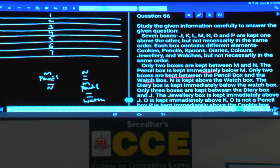tell me how many boxes do we have? 1, 2, 3, 4, 5, 6, 7, 8. But whereas we should have only 7. Hence this watch box cannot be below this pencil box. Are you following this one or not? If you take this watch box below this pencil box, then we are having some 8 boxes rather than 7 boxes. Hence, now only 2 boxes are kept between pencil box and watch box. Hence, watch box must be, where should this watch box be? Watch box must be immediately below this N. Clear enough?